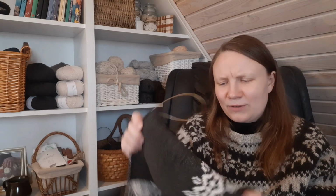I have also measured this next to some of his other sweaters, and it fits in size. I was unsure if this was too big, because it looks a lot bigger than my sleeves, but it is not. It is actually fitting, so that is very nice. Good. I only have one last work in progress to show you, so let's get on to that part.